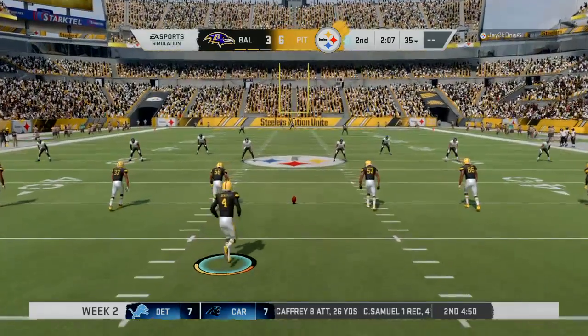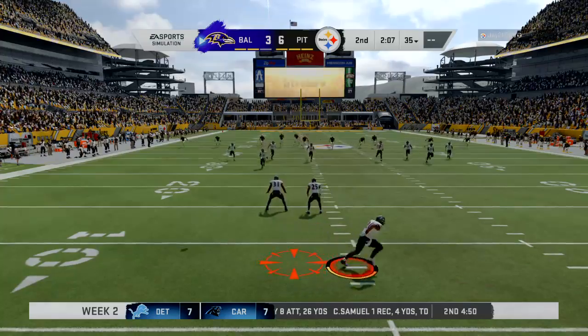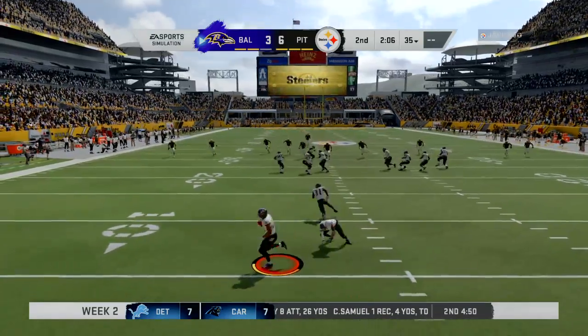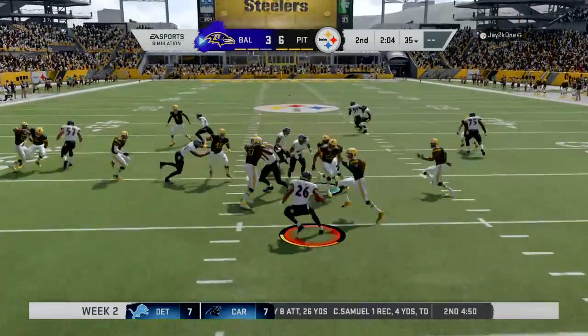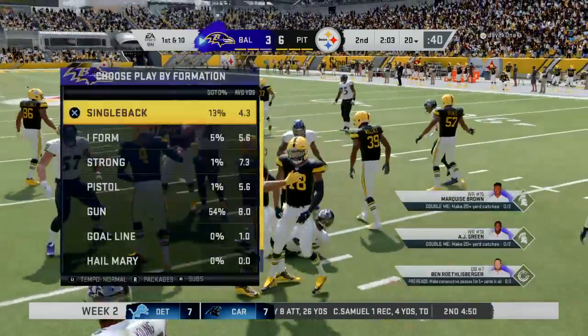So with the missed PAT in his rearview mirror, he goes back out to kick this one off. This will be fielded at the 6. And he will be marked down right there at the 20-yard line.